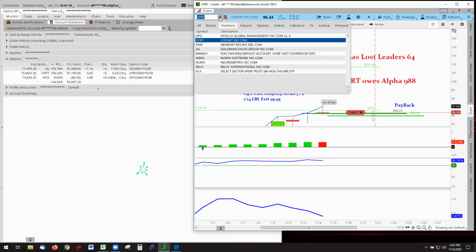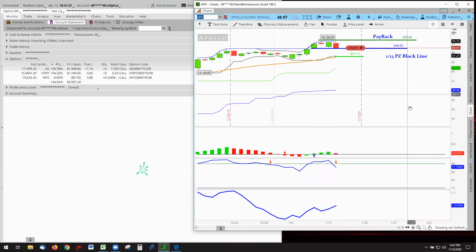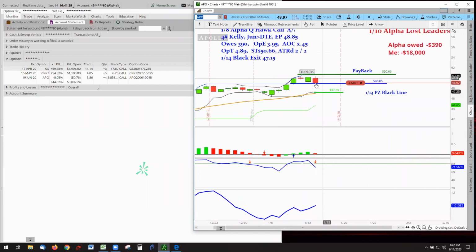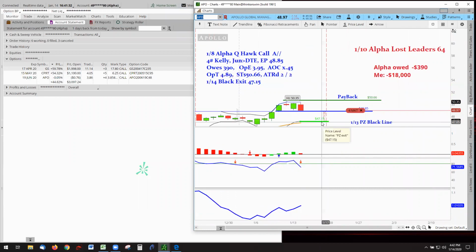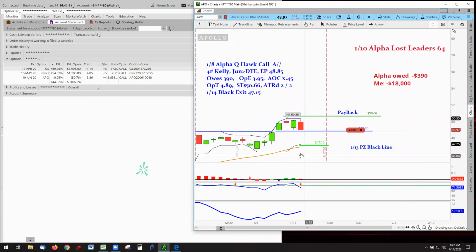The only thing we can do with Apollo is check if we need to move that stop up, and it's not. It's stuck right there. Nothing to do. Now, there is a possibility, because this did hit the profit zone rules. Remember, exits do not retreat. Once my profit rule has been triggered, I stay in the trade, and I follow that exit rule out. So this got a PZ back on the 13th. This is positive territory, and this is down what, 0.05.